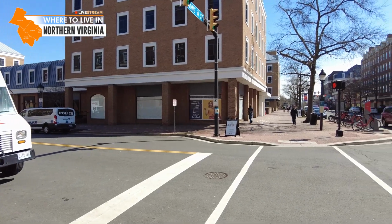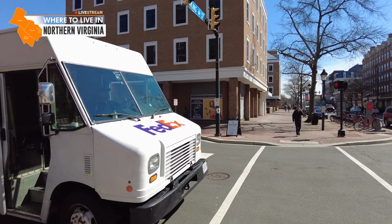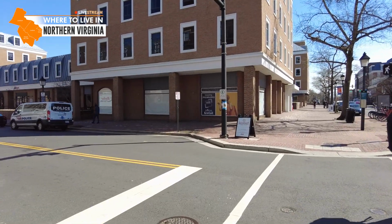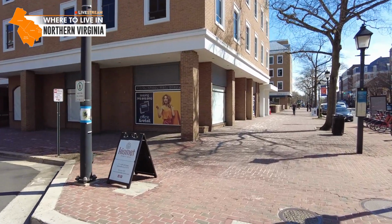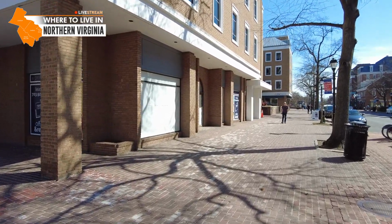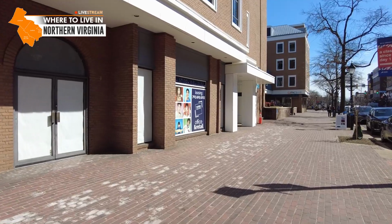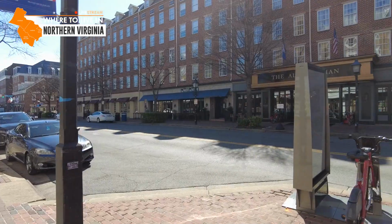So once my kids graduate from high school, we'll be moving down to the Old Town area, staying in one of these lovely condos along the water. You got your bike share.